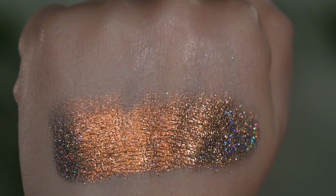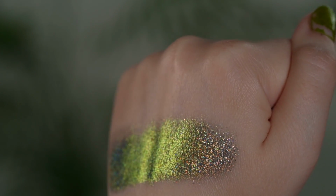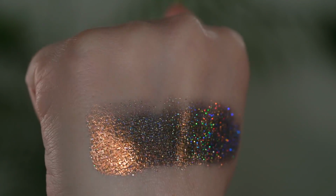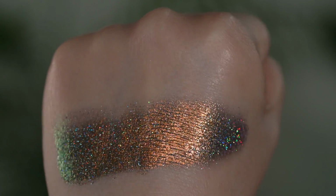Existential Bliss is such a beautiful orangey bronze straight on, and it shifts to gold to green. It is a little bit more like a jewel multi-chrome without the black base. Lots of hollows throughout it. Super, super fun shade. Feels really nice and smooth.